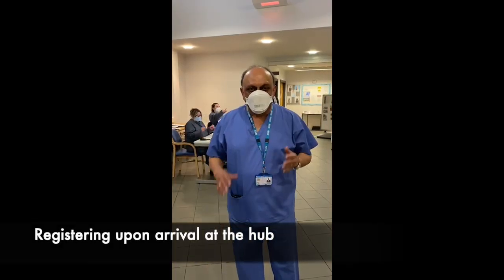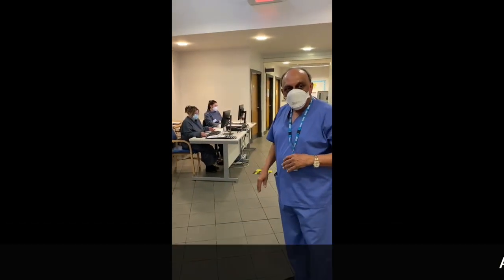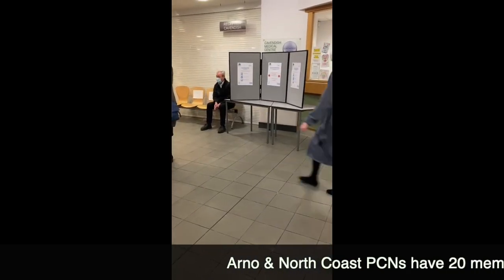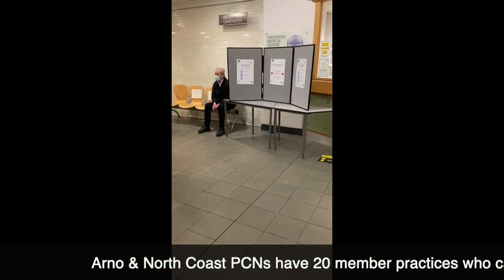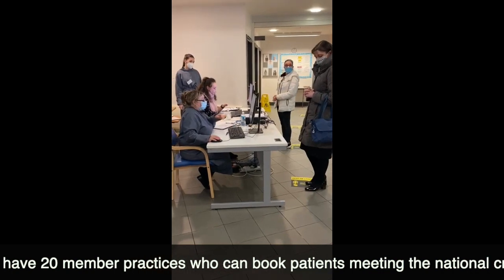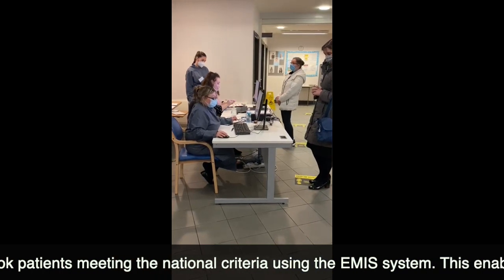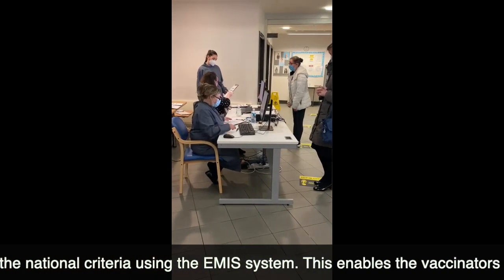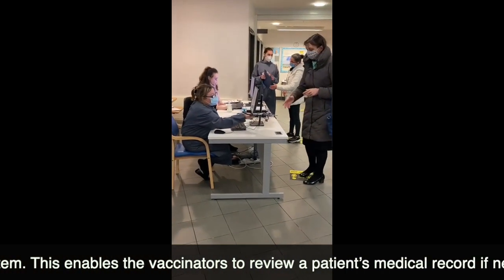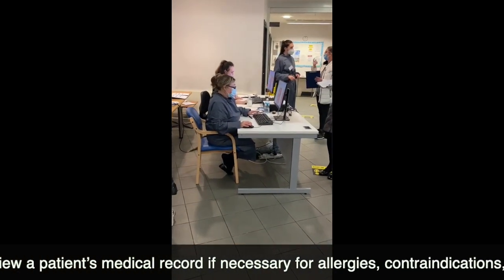For vaccination, the first thing that happens is they're registered at the reception desk, and all the patients are booked using an email system, which means that the vaccinators and others have access to their full medical records. The appointments are booked by the GP practices, and the public come here and they're registered at this particular place, and then they're asked to complete a pre-assessment form asking them to give their consent and to ask some questions regarding how they're feeling currently and issues such as allergy and any previous COVID infection.